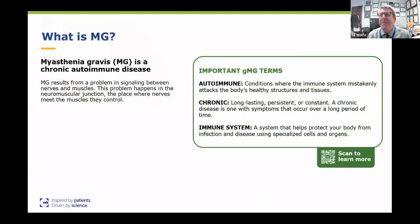I think many of you on the call are familiar with myasthenia gravis, but just a few disease state slides to get us started. It is an autoimmune disease. What does that mean? It means that the immune system is attacking itself. And in fact, myasthenia gravis is one of the better understood autoimmune disorders. We know exactly what's being attacked in most cases as far as a specific antigen. For instance, the acetylcholine receptor or MuSK, which is also on the muscle membrane. It's chronic. This is a lifelong potential disease.